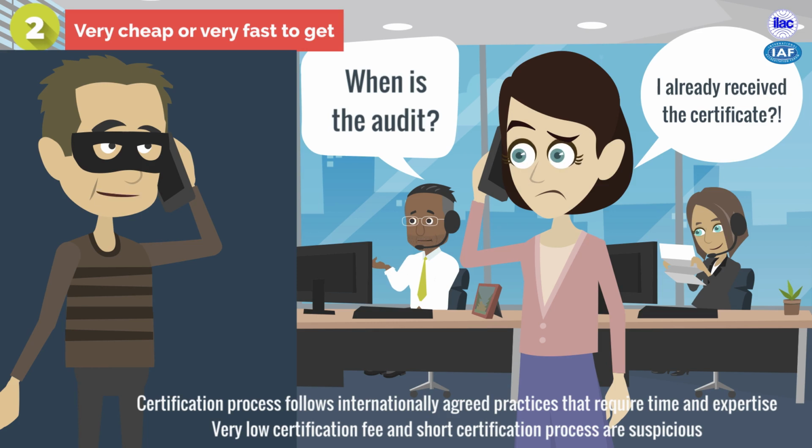Tip number 2, very cheap or very fast to get. The certification process follows internationally agreed practices and requires time and expertise from the certification body. So if the certificate was too easy and cheap to get, you may want to make sure if it was really provided by the accredited certifier mentioned in the certificate.